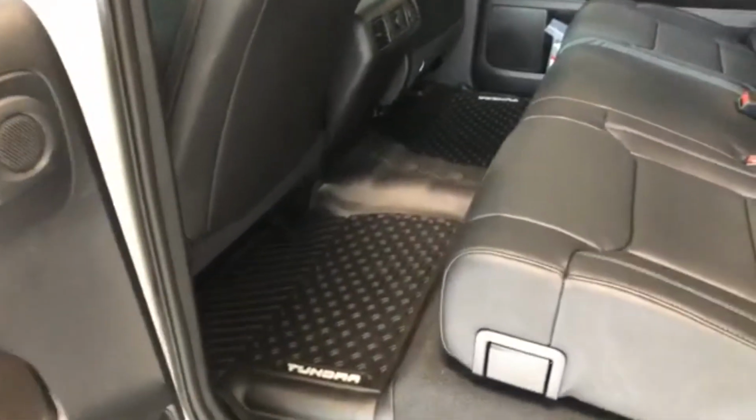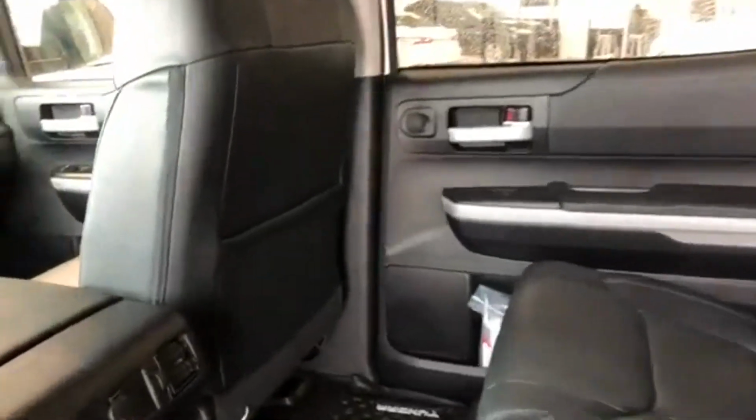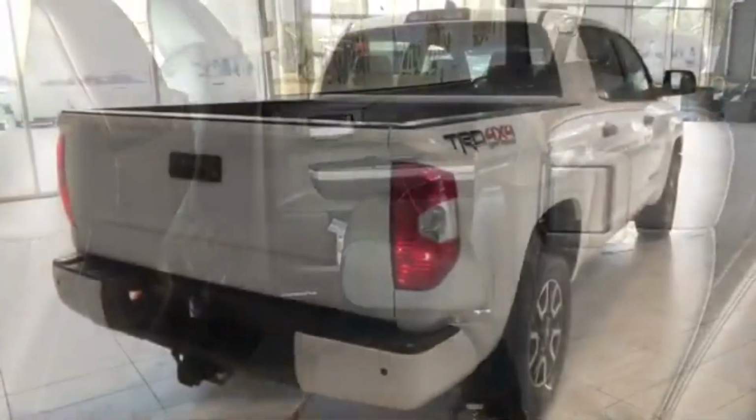Inside the back here, you can see we have a little bit of storage on the bottom of the door, just like the driver's side. And of course, we are continuing with the all-leather mats and the black leather seating. Inside here, behind the front passenger seat, you have a little storage compartment. And we can always fold the bottom half of the seats up. All we gotta do is just pull on this handle, and the seats click into place, allowing for more storage space in the back if you ever need it.